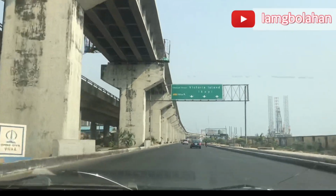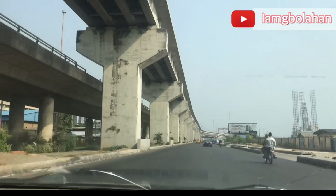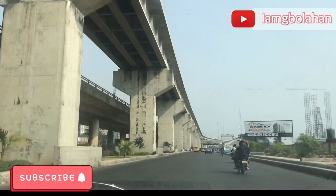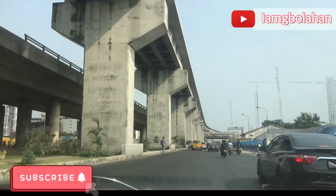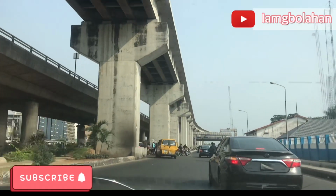There's hardly any time of the day you pass through here where you wouldn't see works ongoing. This is as a result of getting this project ready for the fourth quarter of this year, which is when the Lagos State is hoping this project will be delivered and subsequently also start operations.